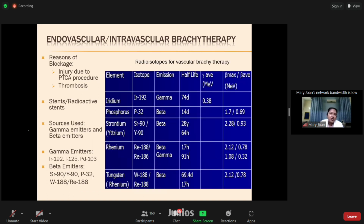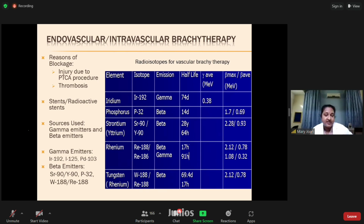The reasons for blockage can be injury due to the PTCA procedure or thrombosis, and the stents used are normal or radioactive stents. Sources used are both gamma emitters and beta emitters. Gamma emitting sources used are iridium-192, iodine-125, and palladium-103, and beta emitters are strontium-90 yttrium-90, P32, and tungsten-188 rhenium-188. These radioisotopes, their emission, half-life, and energy are tabulated in the table here.